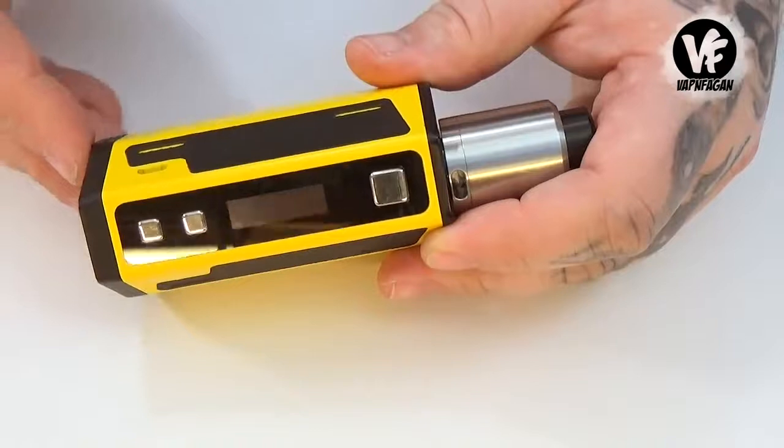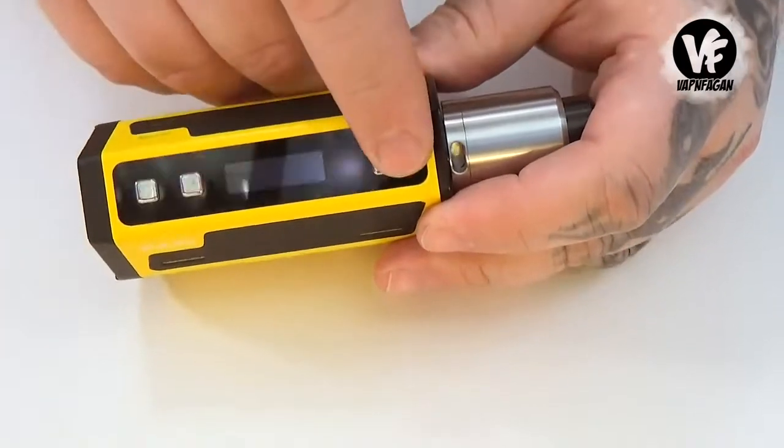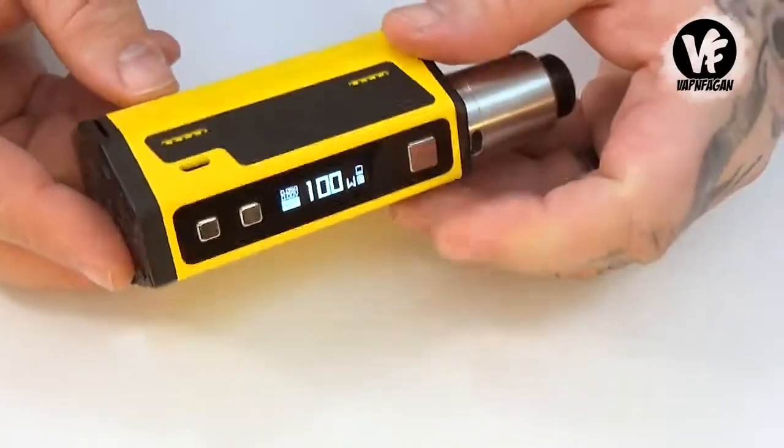And I would use this with really low ohm build RDAs, or my Blazer sub ohm tank that goes up to like 120, 150 watts. And I'd run this thing all day long. I really had no complaints with it.